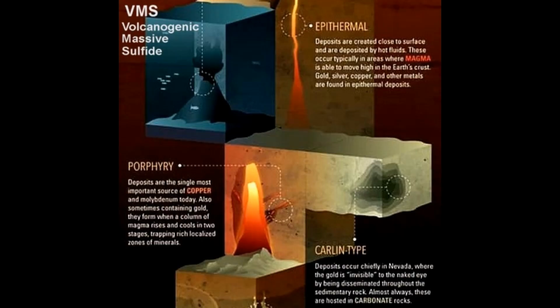Porphyries and skarns are related to intrusions of granitic type rocks that, in the right situation, can be rich in gold, but usually they're most important for their copper content. But many porphyry deposits produce huge amounts of copper and important byproduct amounts of gold.